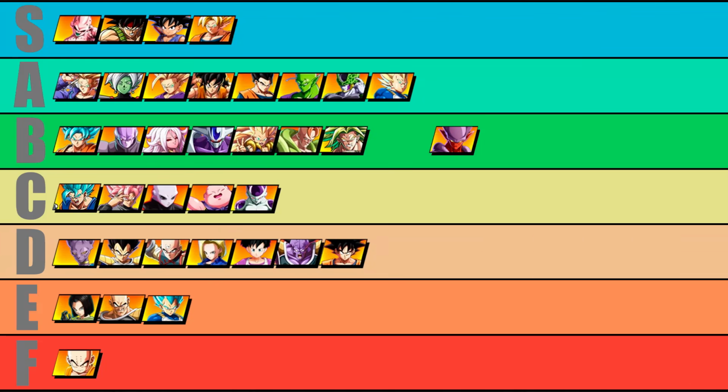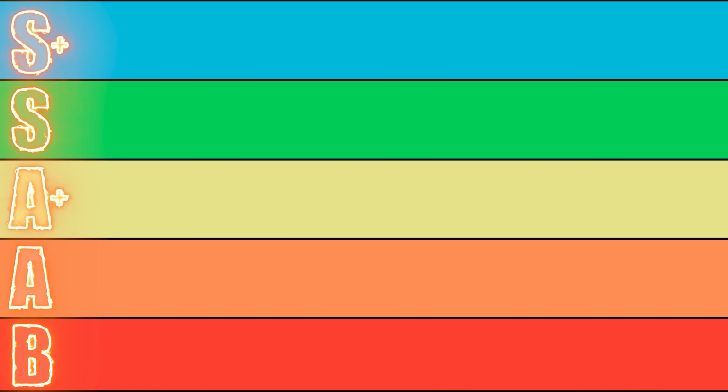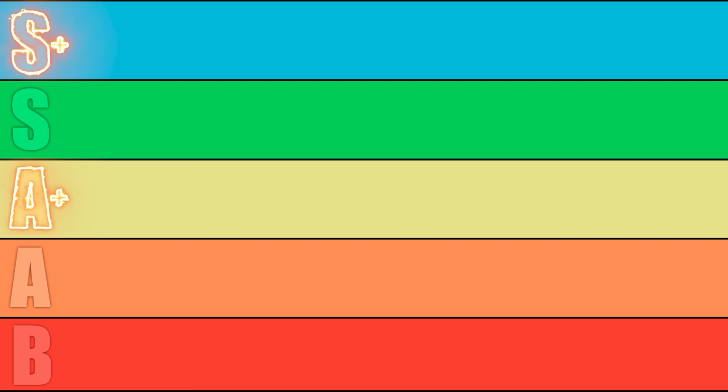All right, let's start with the basic tier list layout. This season, more than ever, characters are super balanced, which means we're gonna have less tiers than before. So we're only working with S tiers, A tiers, and B tiers. There's really nothing below that. But because we have a lot of characters to talk about, we're gonna split the A and S tiers and give them that little plus sign to distinguish the top tiers and the really high A tiers.